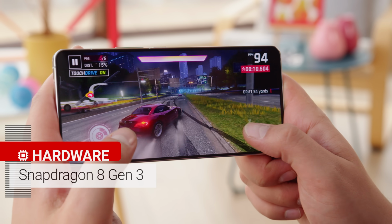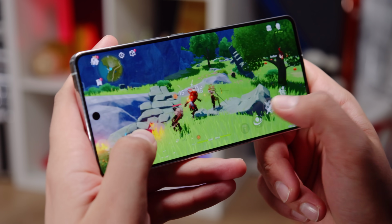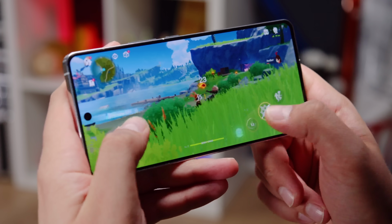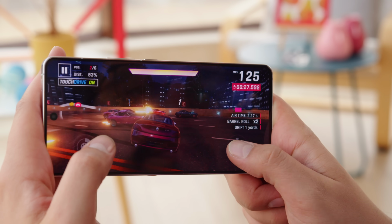The Snapdragon 8 Gen 3 is what we'll see in flagships going forward through 2024, and it brings several advancements. These include a faster CPU, a more powerful and power-efficient GPU with better ray tracing, a new AI engine, and improved camera processing.